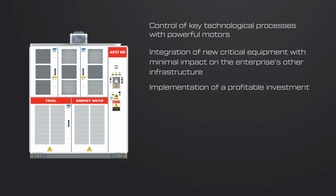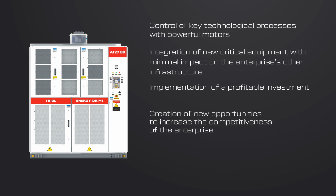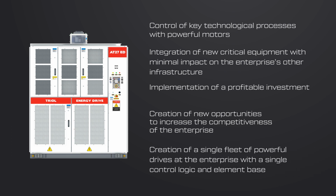Implementation of a profitable investment. Creation of new opportunities to increase the competitiveness of the enterprise. Creation of a single fleet of powerful drives at the enterprise with a single control logic and element base.